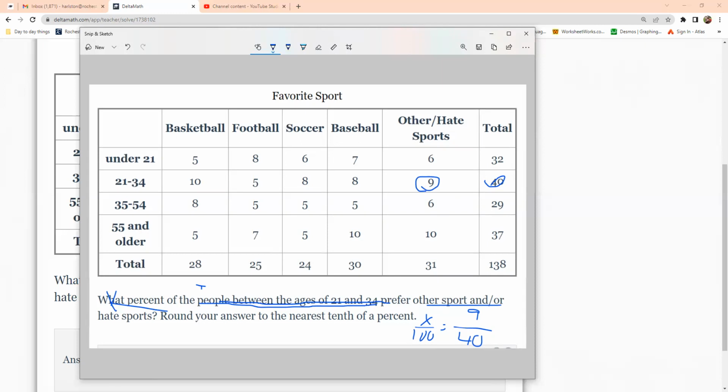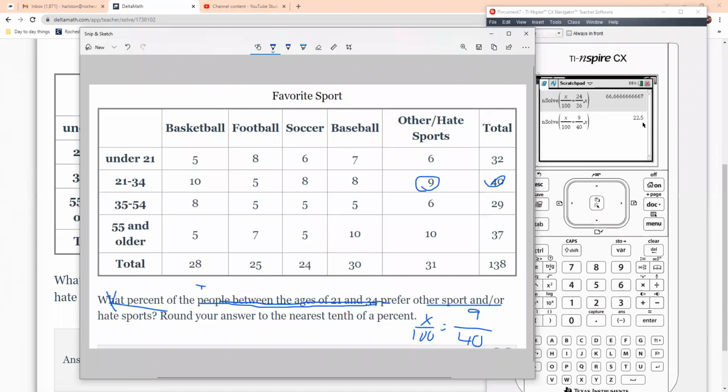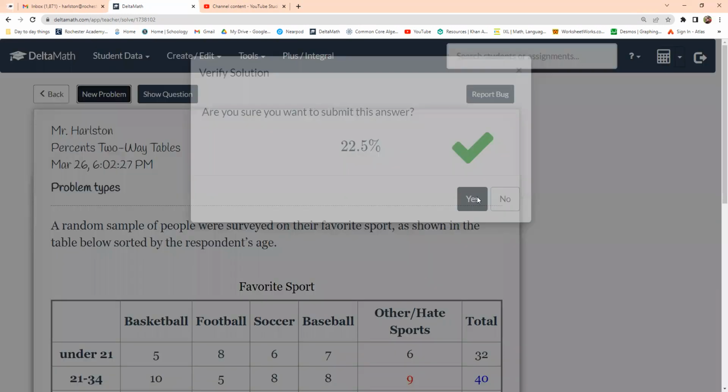Now that we got that, we go here and we do menu 31. Then we go X over 100, X divided by 100 equals 9 divided by 40. And then we do comma X, press enter. And we are supposed to round it to the nearest tenth, and it is already rounded. So it's 22.5. That's our answer. That's what I'm putting in here, and I'm sticking with it. Then I submit it, and it says, nice job.